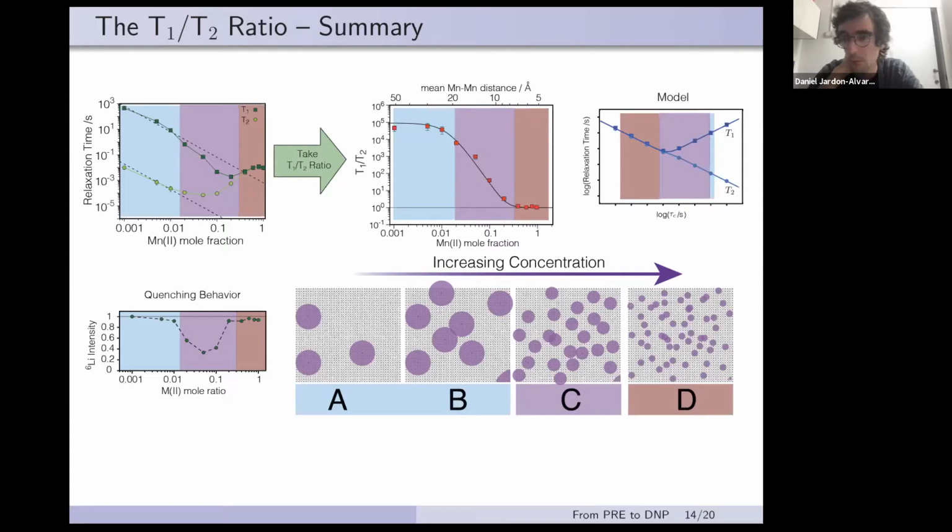And I mean, we have some cases where we see deviations from this, but this is because then nuclei start showing up that are not being enhanced. So, for instance, if we have regions with agglomerates of paramagnetic centers, these regions will relax very fast, and they will show up in the NMR spectrum, but they will have less contribution in the enhanced spectrum.